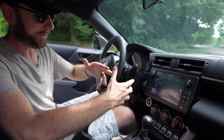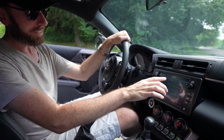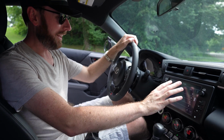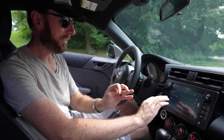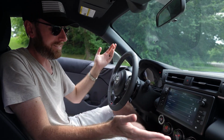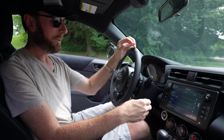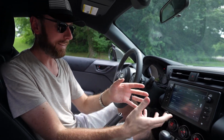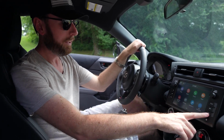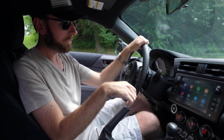It might not be the fastest or the best system by any means, and in fact, the way everything is laid out, a lot of newer screens in cars seem more glossy. This one, for a brand new car, just has an outdated look. I'm not saying it is outdated, I'm just saying the design of it looks a little outdated. You do have physical buttons on the sides for what you need, and you also have some buttons on the steering wheel, which is nice.